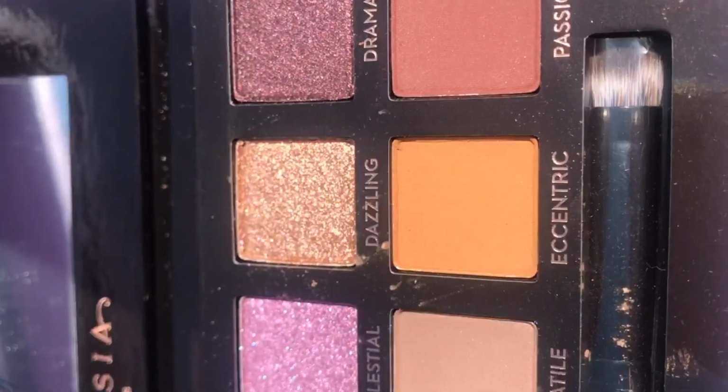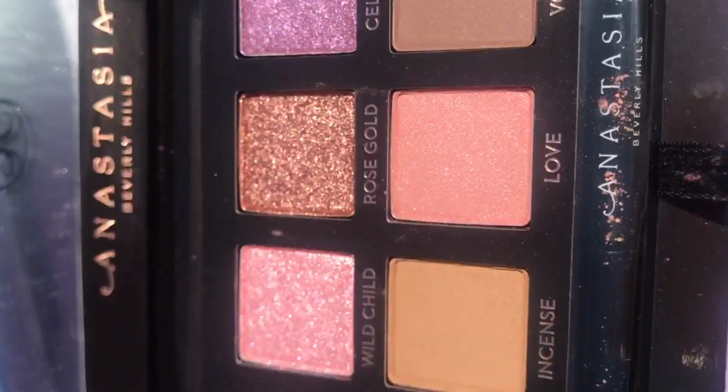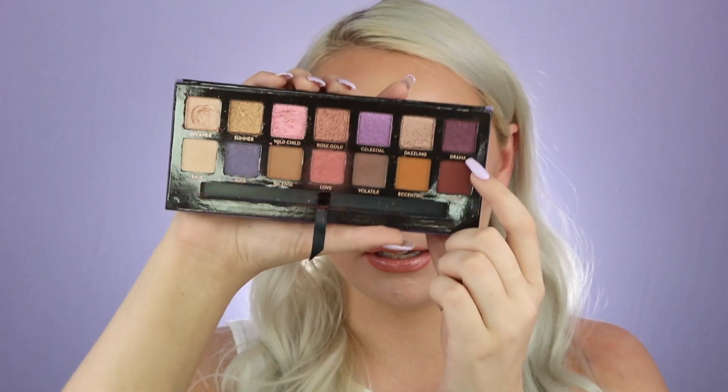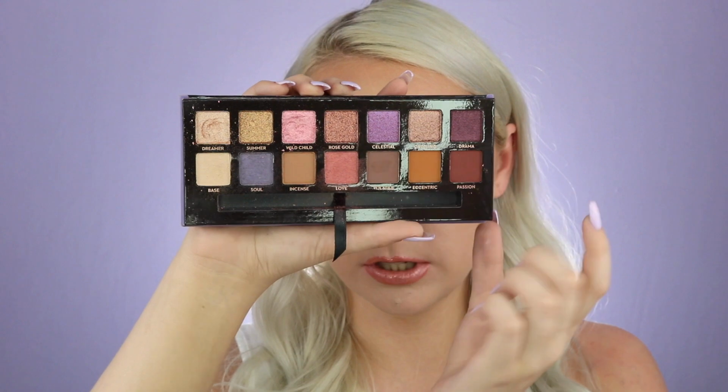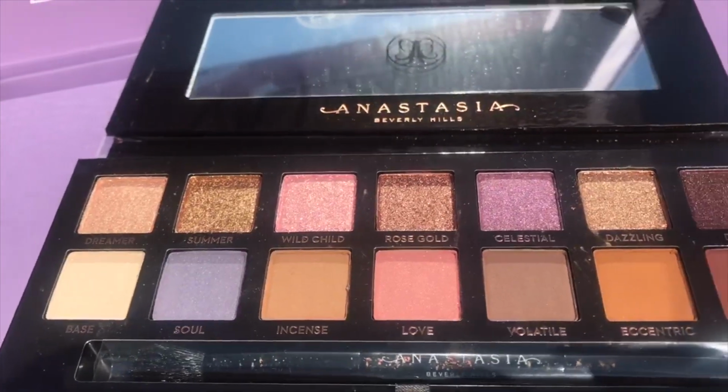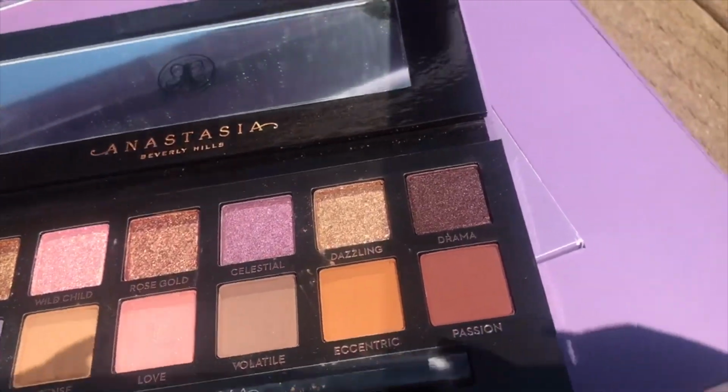I love that they included pink shades, purple shades, and kind of made it a little bit more wearable, as well as including some fun tones. The entire top row is shimmers and the entire bottom row is matte. I think that ABH does a really good job at including some fun pops of color as well as keeping some neutral tones in there for their average customer.